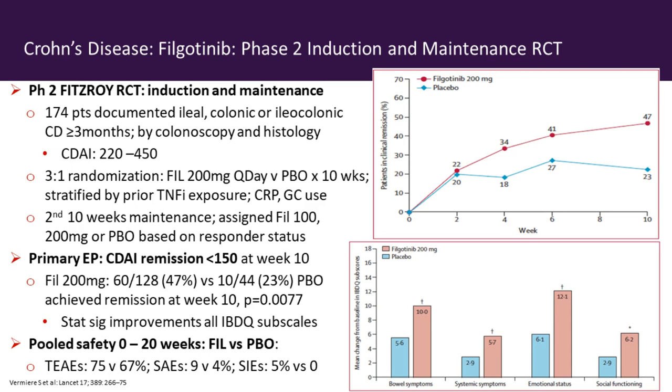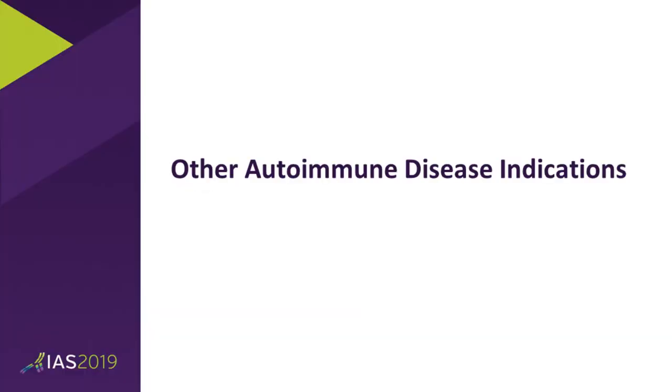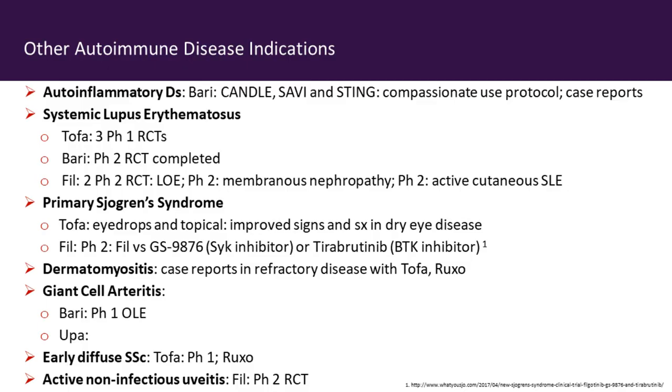Some of the other autoimmune indications are really very interesting. So autoinflammatory disease. So Baricitinib has had an open profile, compassionate use protocol that's been used broadly at NIH and now may be going to some other centers. Dramatic results in patients who tend to have interferon alpha interferonopathies, including CANDLE, SAVI, and STING. I'll show you some pictures.